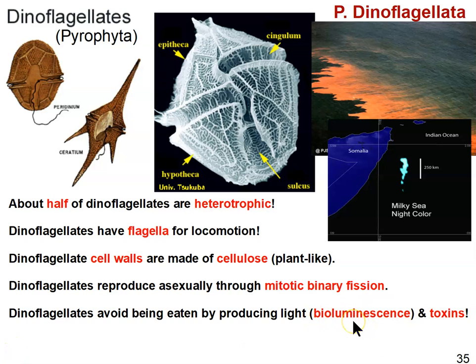And you can imagine, if you're a fish looking to eat a dinoflagellate, a small fish, when they glow, that would kind of startle you. And so that's the hypothesis as to why they bioluminesce. They also produce toxins, however. So the bioluminescence is kind of a warning, too, kind of like the red coloration and the bioluminescence in combination would be like a warning to predators not to eat them because they're toxic.